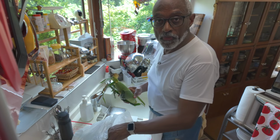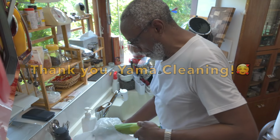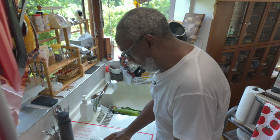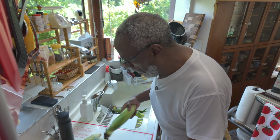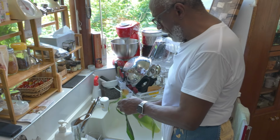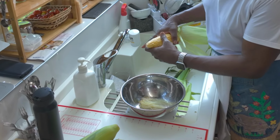Then I'm going to process the corn that I got from the folks at my dry cleaners. Very nice of them. And I have four more cobs that I got earlier. So what I'm going to do is blanch them and then take the corn off the cobs and freeze them. But I'm also going to do something I've never done before. I'm going to save the silk and make corn cob silk tea.